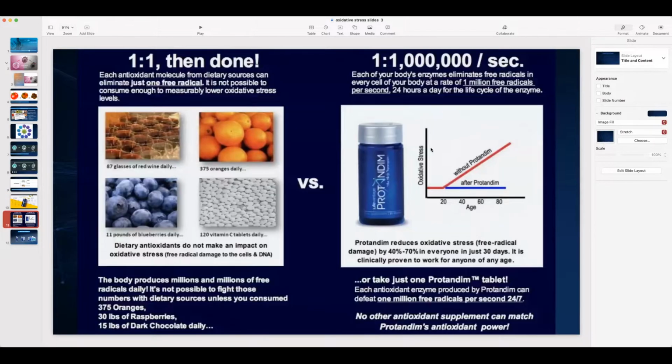And as you'll see here, this is a little graph on the right-hand side. It shows you oxidative stress on the left, your age in years along the bottom. Without Protandim, your oxidative stress is going up and up and up as you get older. But if you're taking Protandim, that is being regulated to what it would have been in earlier life. And that, my friends, is why you should take Protandim Nrf2.